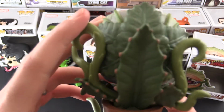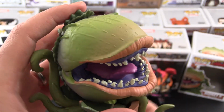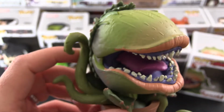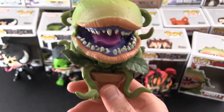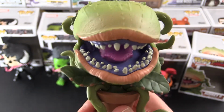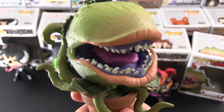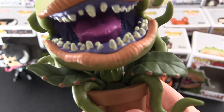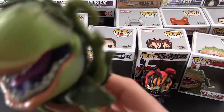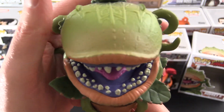Very cool. Is this a movie you have seen before? I've not actually seen the movie, but I am familiar with the carnivorous plant. Seems like a common pop culture reference. Yeah, this thing is very cool. If you can track this down, definitely pick it up. It's supposedly a common pop, so hopefully there'll be plenty to go around, but I have a feeling it's going to be flying off the shelves. Just so cool. And it's that green molded in there as well, so yeah, very cool.